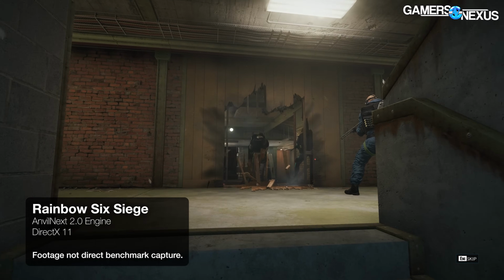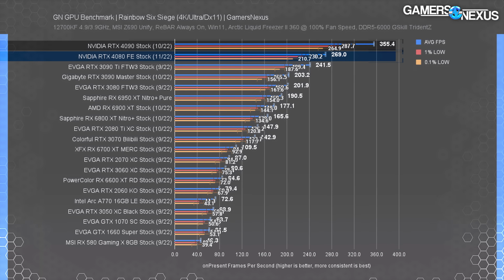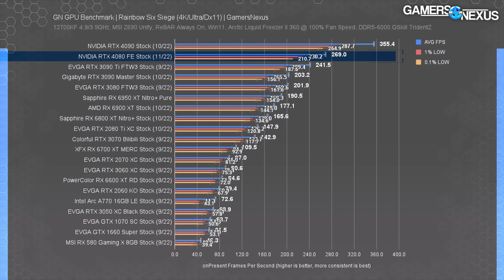Rainbow Six Siege is up next, first at 4K. The RTX 4090 ran at 355 FPS average here, with lows spaced strongly at 288 and 265. That has it 32% ahead of the 4080, similar to the 35% lead we saw in Tomb Raider and the 34% lead that we saw in Total War: Warhammer. They're consistently spaced so far. So that at least renders the decision-making process easier.